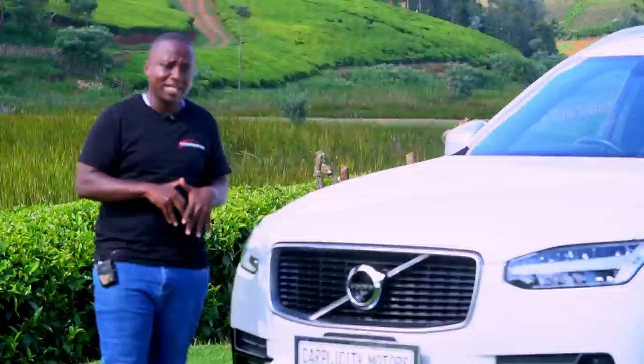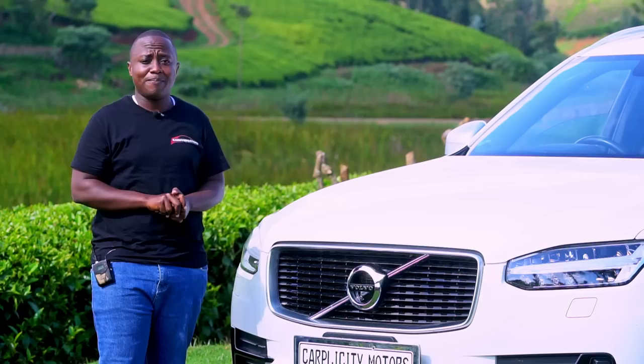So with noting those few different design cues, let's check out what powers the XC90, because we have a very, very interesting power plant under the hood of this vehicle. What is Volvo known for? And I would like us to start with nomenclature.